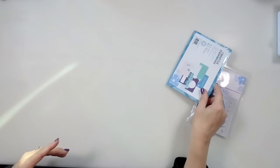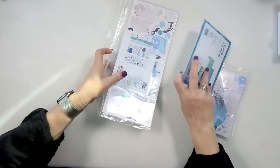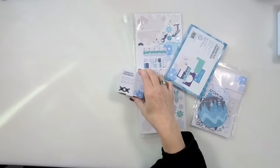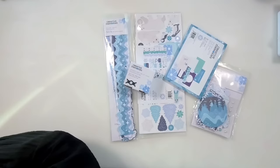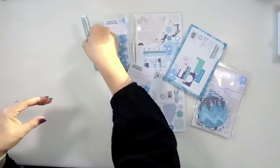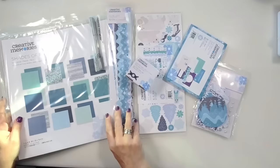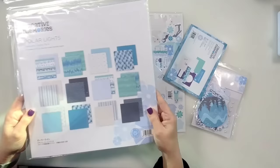Here is the polar lights. Okay. So who has the polar lights in their hands already? I did not get the album. I just got the bundle. Okay. So that includes tools, and I'm so excited. I have so many more border maker systems. Did you guys see the new, I haven't even opened it, ice blue fine tip pen. Okay, there's that. So shades of polar lights, we've seen this if you got it in the promo, but here is the new paper pack.